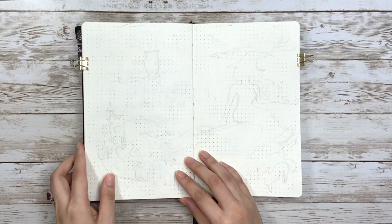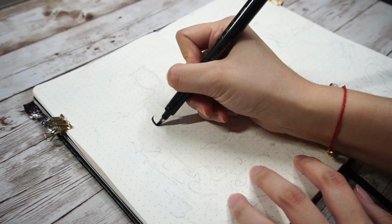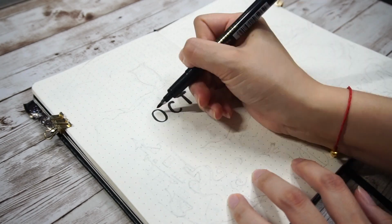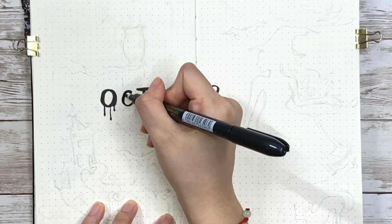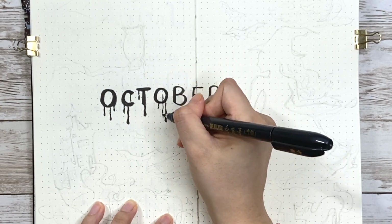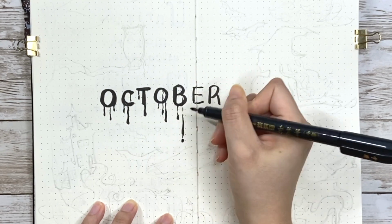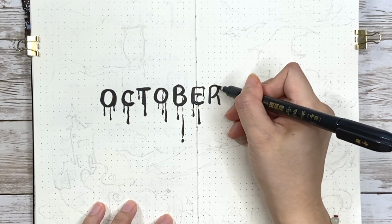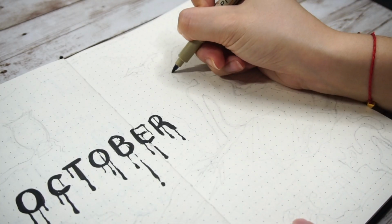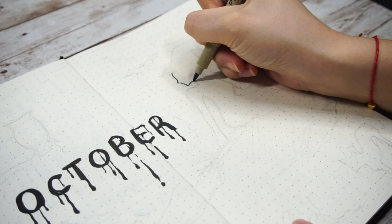Now let's get started. This is obviously the cover page. It seems like we're going to start in the center of the spread with October. There's blood dripping down each of the characters to make it feel more spooky. Boom. Now let's start with outlining the witch.